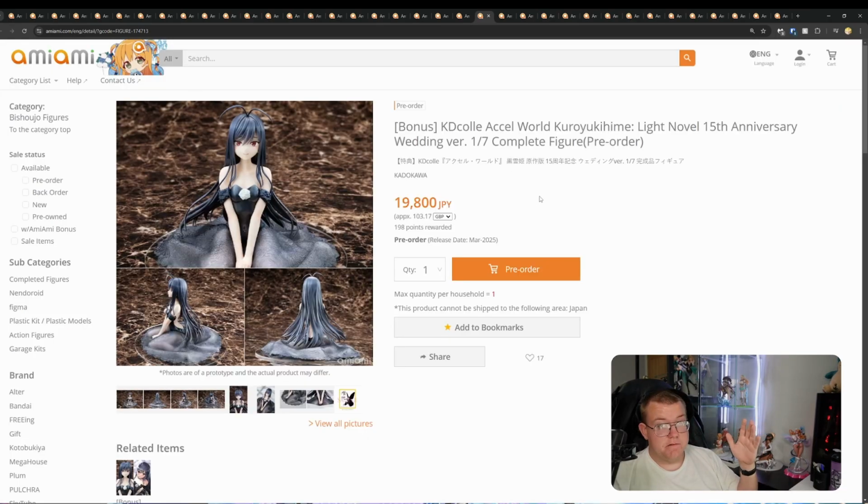The anime is really good. You should definitely watch the anime. Axel World's a really good looking anime to watch. Yeah, I think potentially worth it. 1/7 scale, 20,000 yen is about right. Kadokawa doing here what they should be doing.